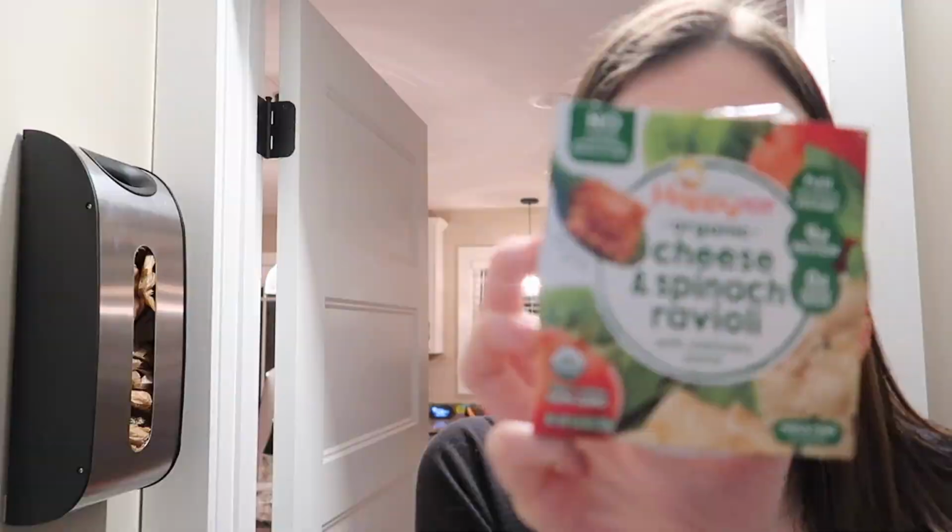And then I got three of these little meals. If I don't want to cook a whole meal and I do something fast for myself, I like to have these on hand. So this is the Happy Tot organic cheese, spinach, and ravioli, Happy Tot organic veggies and wild rice, and Happy Tot squash ravioli. Those are just three things to have when I don't want to cook. And so that's what I got from Target.